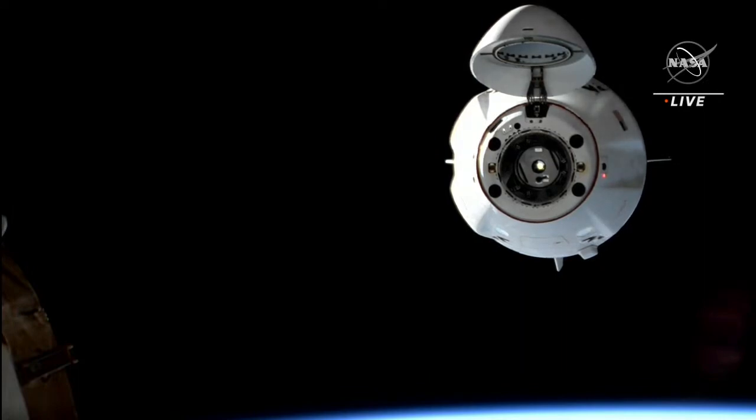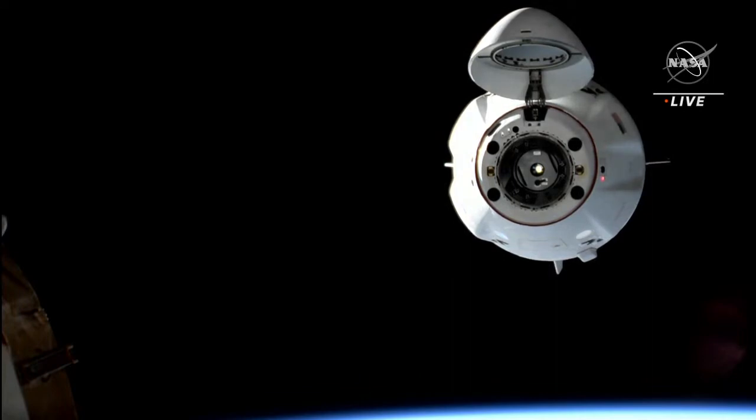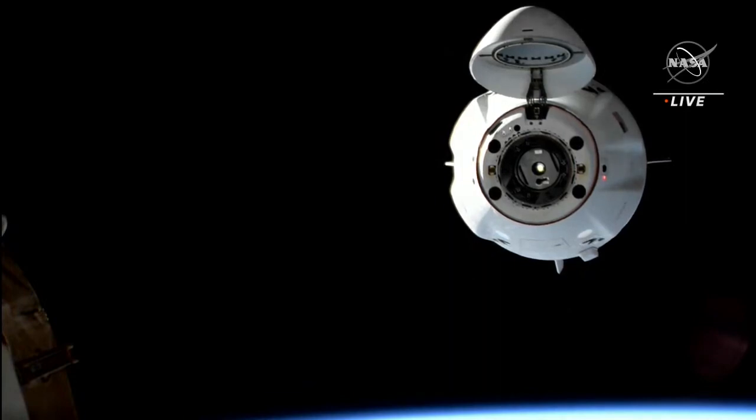All right, you can hear the... Station Houston, Dragon is on final approach and is go for docking. Station crew, and station copies, and I'm monitoring via step five. Those are good words. Step five.